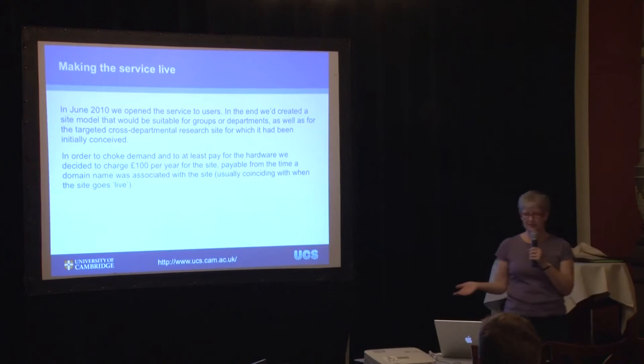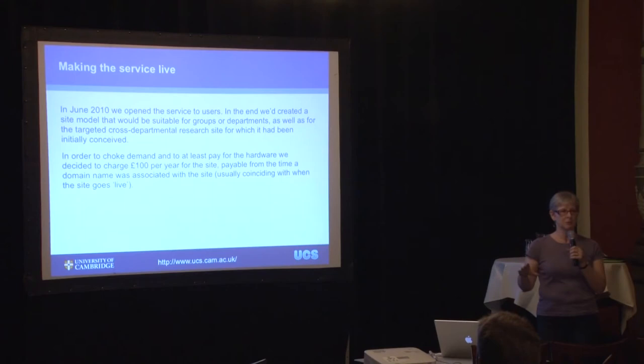So the £100, we actually worked out quite carefully on the basis that that would buy us new hardware. So for the number of sites that we could put on an instance, we could have 3 years, and then we would have the money for new hardware for that particular group of sites.